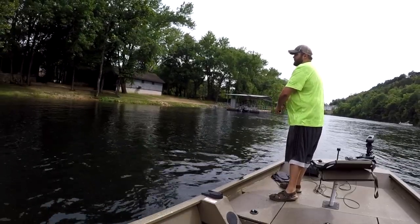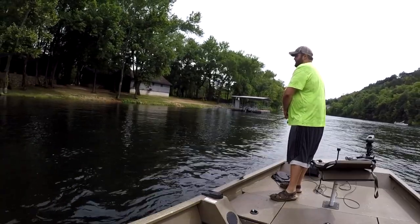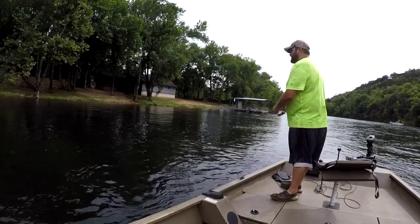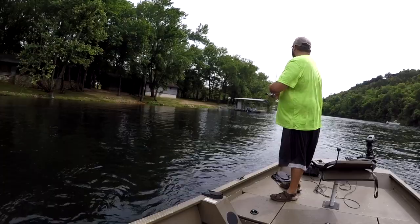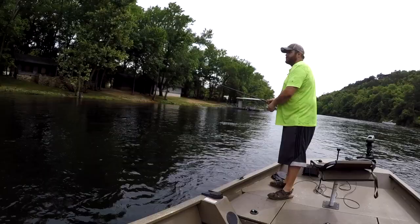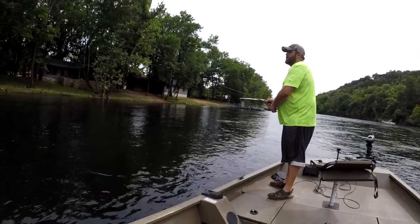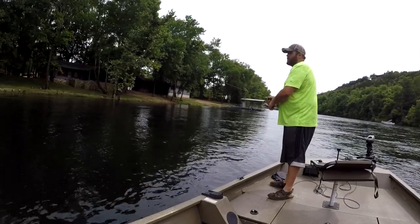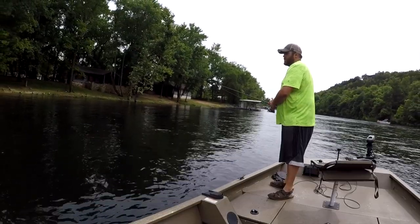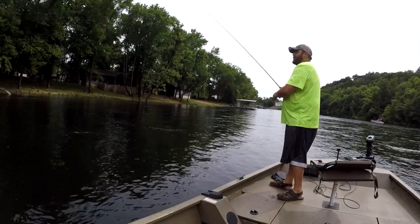pace. If it doesn't sink slow enough, or sinks too fast, then the fish don't seem to trigger and bite it quite as much. Oh, that might have been a bite.